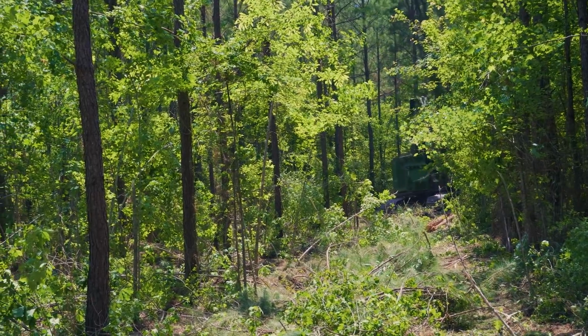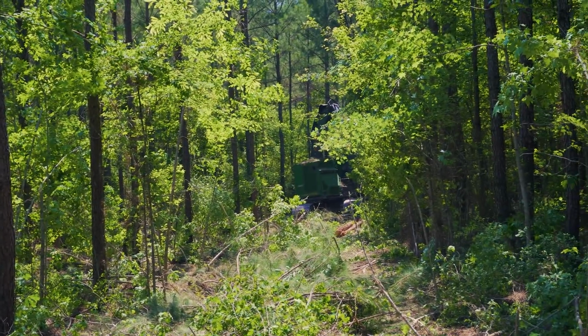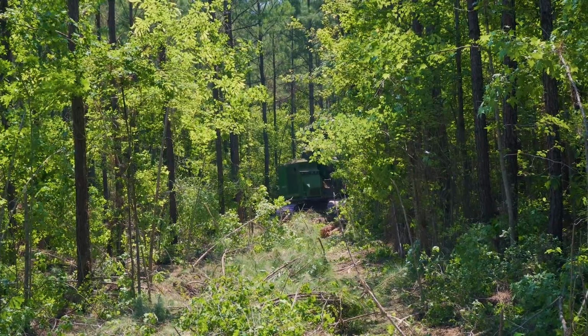And you see that right there is why I love that head. That's all head, you can hold so much timber.